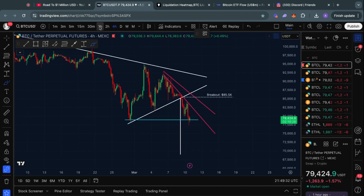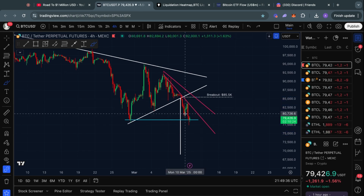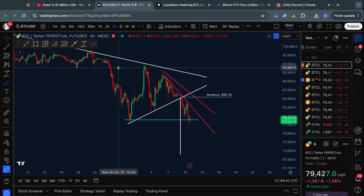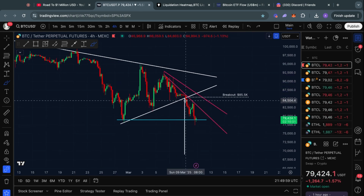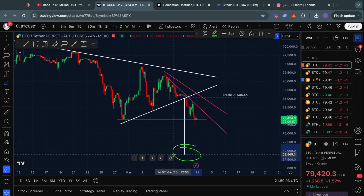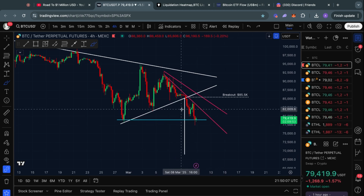Let's get right into the Bitcoin chart for today, starting on the 4-hour time frame for Bitcoin, because currently we are still breaking down from this massive symmetrical triangle pattern that we have been taking a look at over the last week or so. Currently, since we are still breaking to the downside, this means that we are still targeting this price target of about 69,000 in the Bitcoin price.